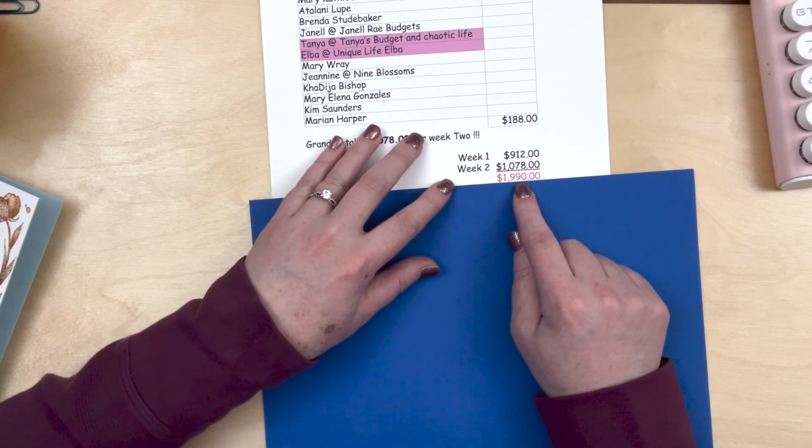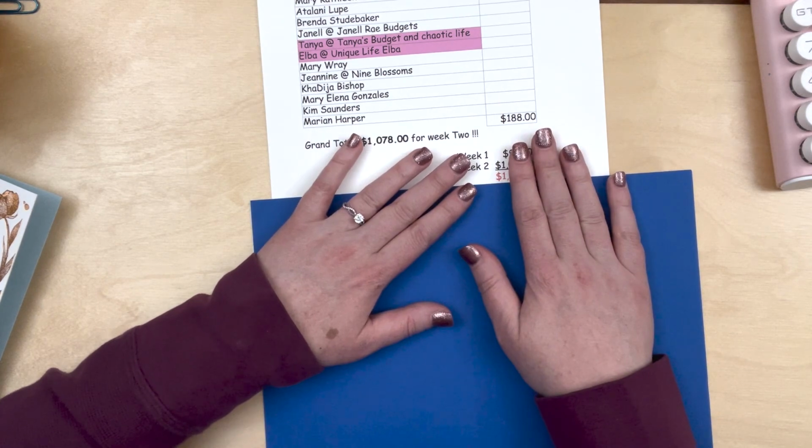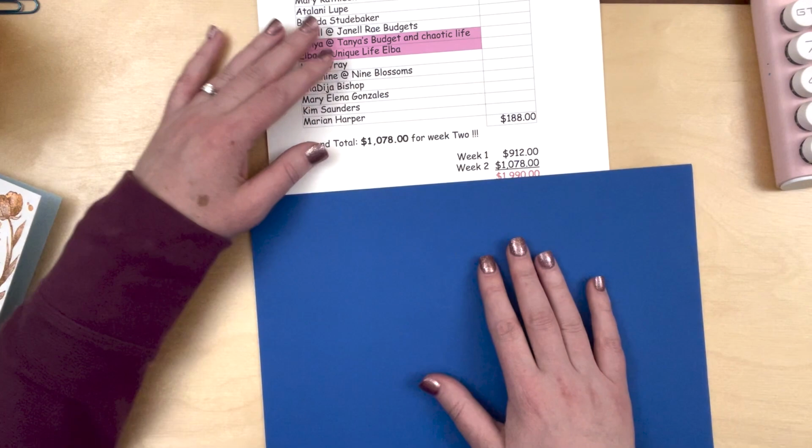And I was going to throw in $10 to fully cover it, but I can't because my contributions are going to be filled out elsewhere in the challenge. So let's go ahead and do that.